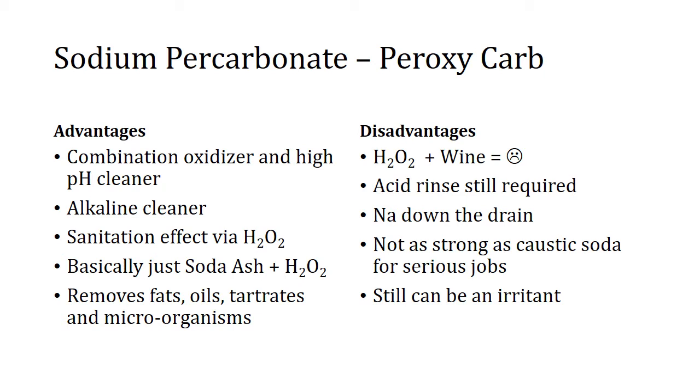So we get that cleaning properties from the sodium carbonate, but then we also get some hydrogen peroxide. And hydrogen peroxide is really good at knocking out all sorts of yeast and bacteria. So that's the nice thing, is not only does it get rid of the fat, oil, tartrate, sugars, but it also helps to neutralize microorganisms. The downside is hydrogen peroxide is an oxidizer. And if you ever hear about oxidized wine, well, peroxide can do that.